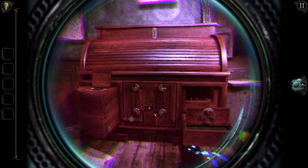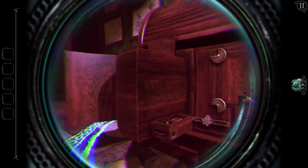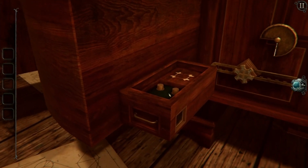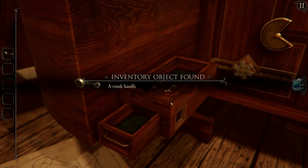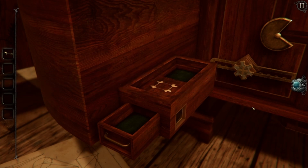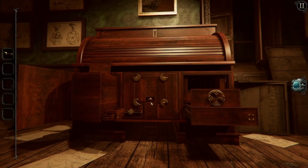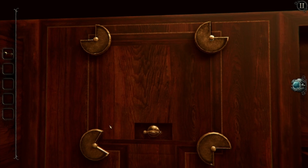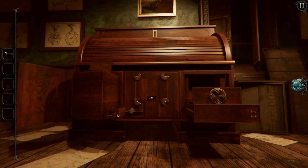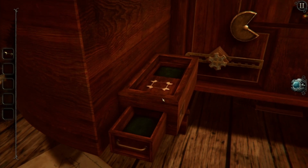We're missing something. What's that here? Get out of the vision thing. Oops. There's a handle to pull. Got a crank handle. Yay! No, it didn't go right. What didn't go right? Well, these things turned when you messed with that. So you want me to go back to this? Yeah, close it. Ah, you see?